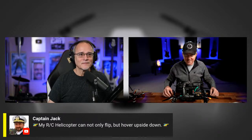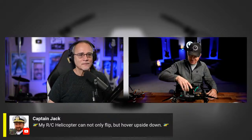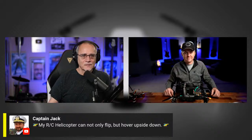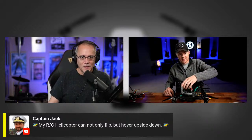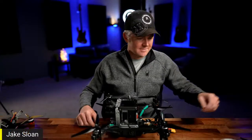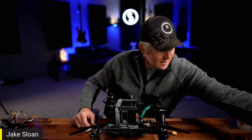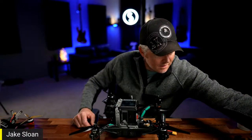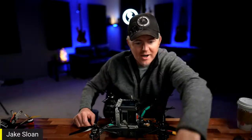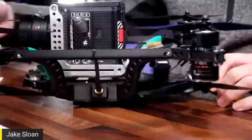So, Wilderness Hiker asked if he could see the drone with the red. So that was the footage I was just showing you. But this is the drone with the red. Oh. There's a couple little parts I put on here so I can hit the angle if I want. Yeah, let's have a gander at that thing with the red. Wow. Man, let's see. That's like first version, Skynet. Right. It looks really mean, doesn't it? Whoa, look at that.